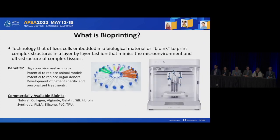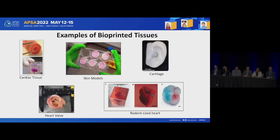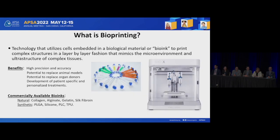So as Carlos went over a little bit about bioprinting, it is a technology that utilizes cells embedded in a biological matrix or bioink, and it's used to print complex structures in a layer-by-layer fashion that mimics the microenvironment and ultrastructure of complex tissues. So the benefits of this are high precision and accuracy. You also have the potential to replace animal models and also organ donors. And I think a really great benefit of this is that you can make patient-specific and personalized treatments when you make a model specifically from a CT scan.